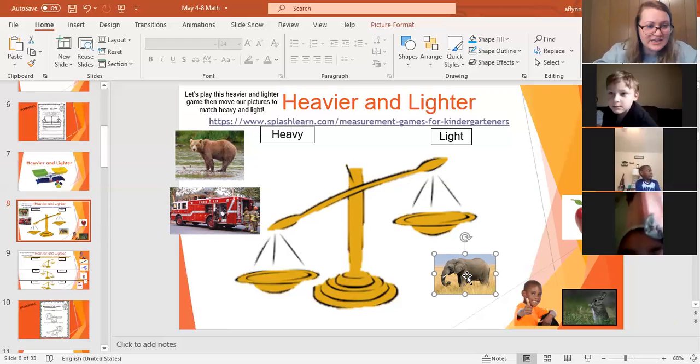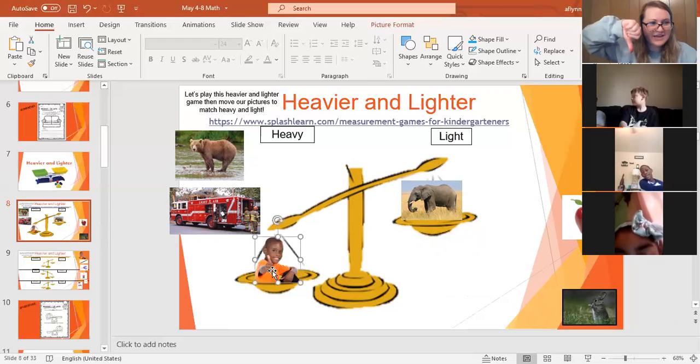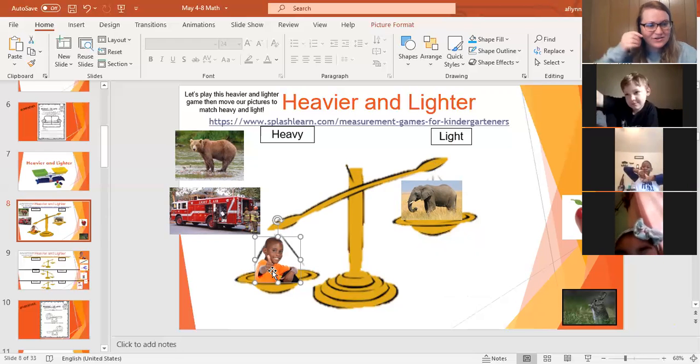Okay, what do you guys think? You think that an elephant is light and we are heavy? Thumbs up, down. I agree with that. You don't agree? Why don't you agree, Irvin?